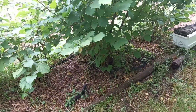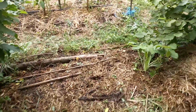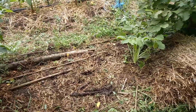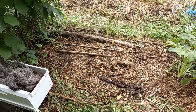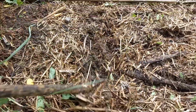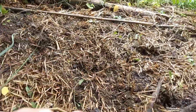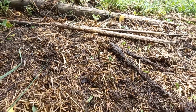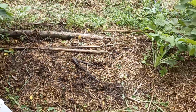So last autumn I dug out 2 very small plants which were maybe 2 or 3 years old from those 2 spots, and I put about a 10 or 15 centimeter deep layer of straw mulch, and you can see that it's almost all gone now. We are down to the bare soil. There's almost no straw visible left. So the soil is very active. Those are some Jerusalem artichoke stems, which I also use as mulch here in hopes that they will compost slower.